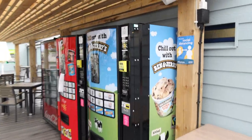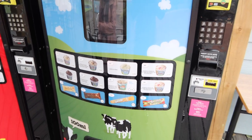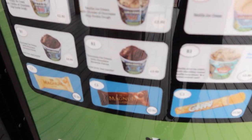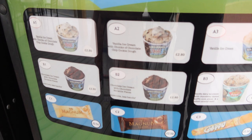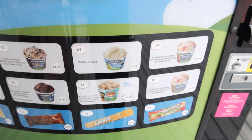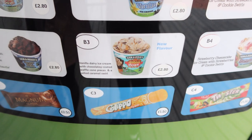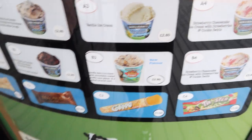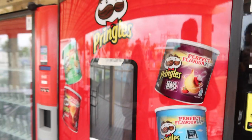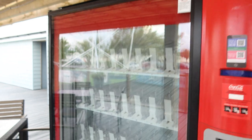Right, that's enough of that. Look what we've found, guys. The Ben & Jerry's ice cream vending machine. Chocolate brownie one, eh? I'm not actually hungry now. I can barely move still, but maybe another night? A Pringles vending machine? Oh, out of use. And an empty vending machine, so that one's definitely out of use.